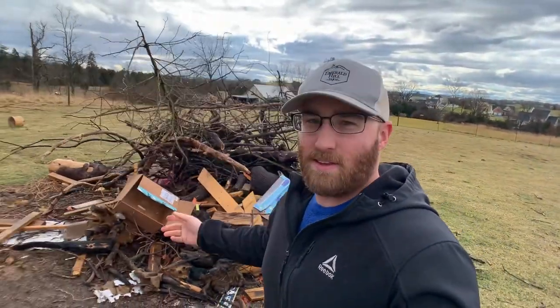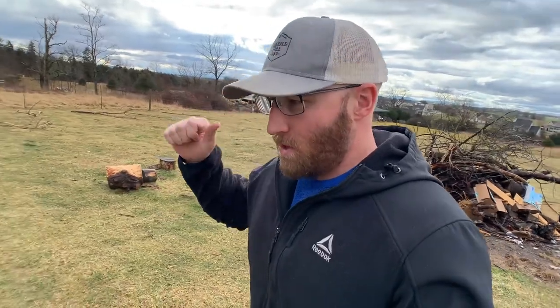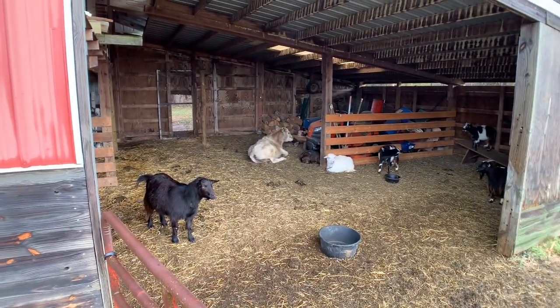We're supposed to be burning this tonight. We'll see how that goes. It's a little wet. So what we're gonna do is we're gonna go down here. I'm not sure if the barn cleanout's gonna happen today, but it might. I need to clean some sticks out of the culvert. Everybody's up here relaxing in the barn since it's been raining. As you can see, I'll show you them real quick. Say hi, everybody. Everybody's just chilling in here.